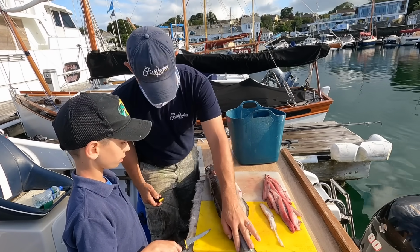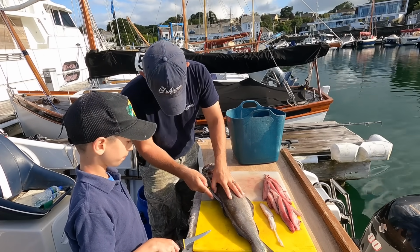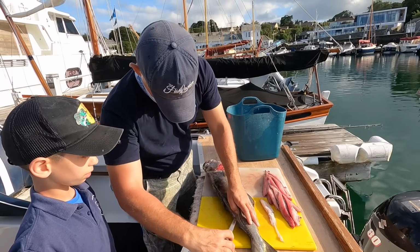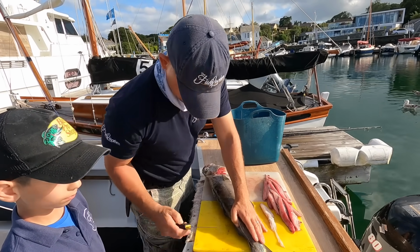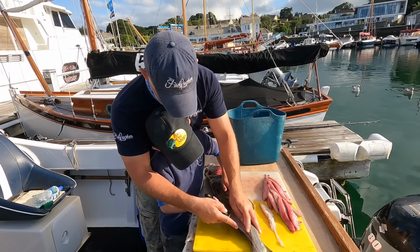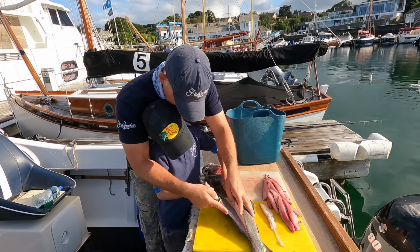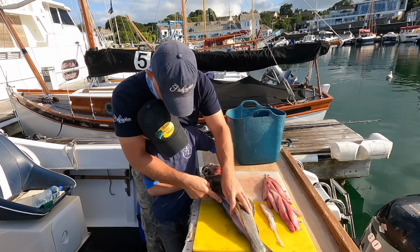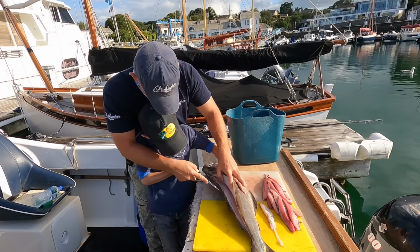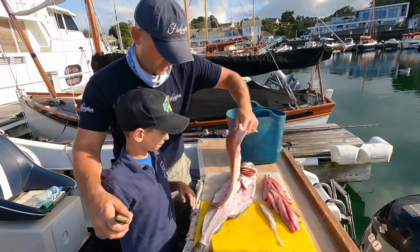Right, we ready? You watching? Like this. And through like that. Because it's bigger, you come in here with your knife now. What you need to do is just gently peel it open and just run your knife down, like that. So you're pressing the knife down like this. So you see all these bones here? Your knife is going along these bones. There we go. Now look, it's all separated.